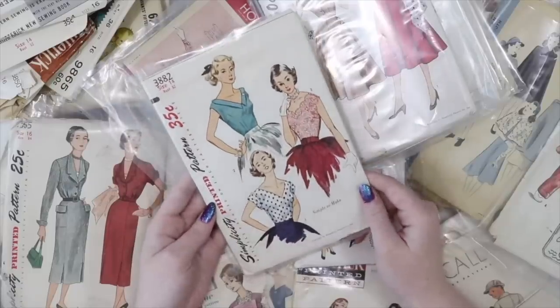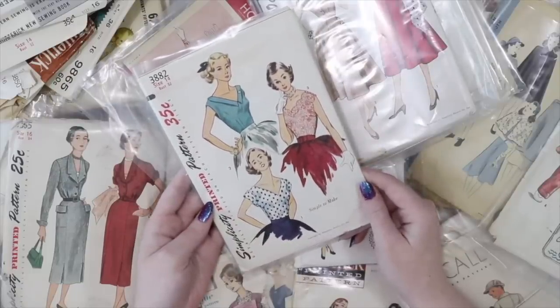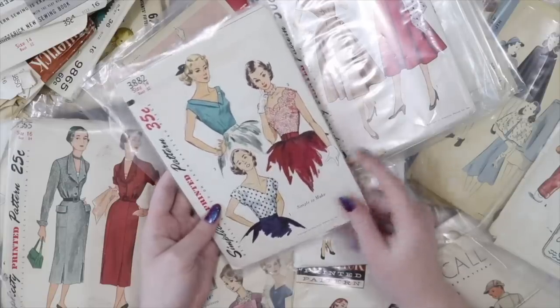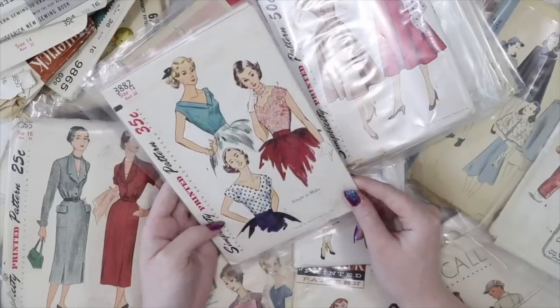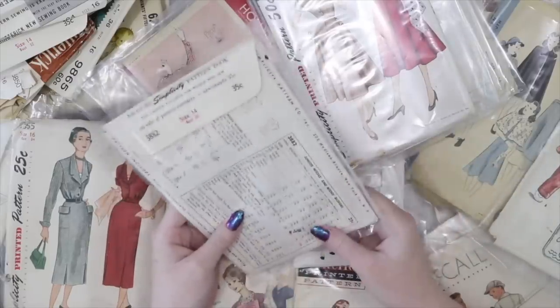Here we have a very good, very clean, very white envelope, and this is another Simplicity printed pattern in a size 14. You have a few almost off-the-shoulder blouse designs that are fitted with double darts at the front. So you have 4 darts in total fitting the front, and there's a version with a lapel, and then there's a version with a scallop neckline, arm opening, and then there's a version with a cuffed sleeve as well. Very, very cute and feels factory folded.